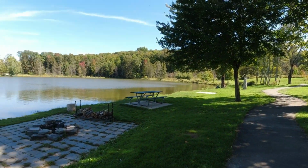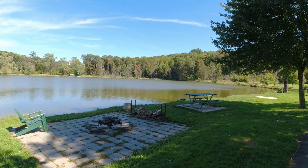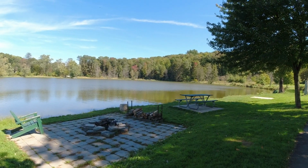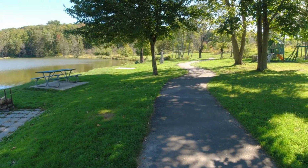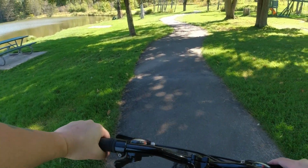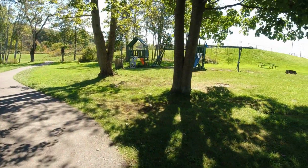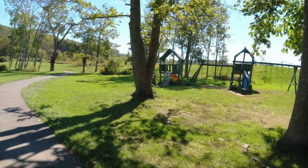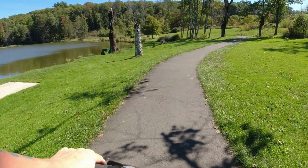Forgot to show you too, they have a fire pit here, which I think is relatively new. I was here a few years ago. I don't remember seeing that, but they do have a fire pit constructed with a place to put the logs, picnic table next to it. There's a playground off to our right here. I'm going to twist over to show you. That's not the main playground. This is just a little one situated here. There's a big, nice one up further.